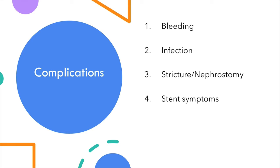Now, stent symptoms is also a very important complication. As I mentioned to you, we need to put in a stent, which is the rubbery tube that connects the kidney and the bladder together. Research has shown that up to 80% of people would experience some form of discomfort. Most of them would tell you that they feel a sense of heaviness, they might see some blood in their urine, but generally they can tolerate the stent. The stents, as I mentioned, are there for a purpose, so ideally it needs to be there for about a week or so for the swelling to resolve before you take it out.